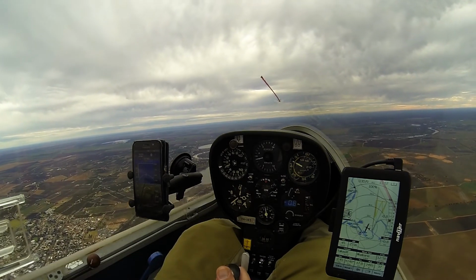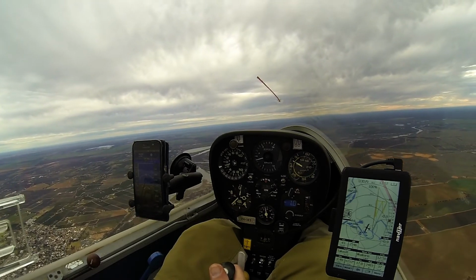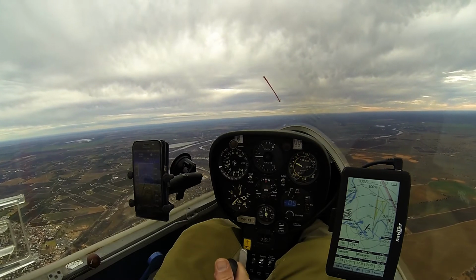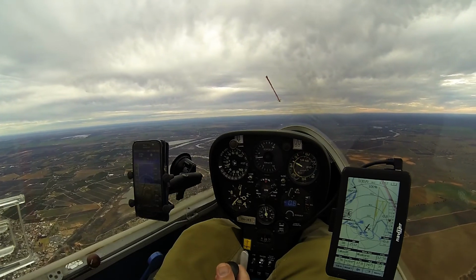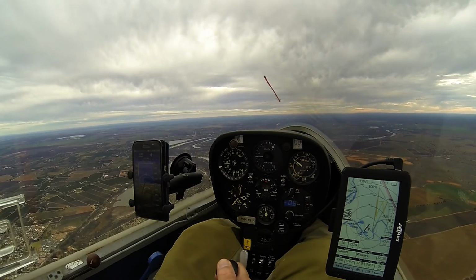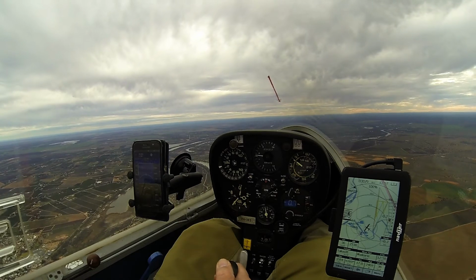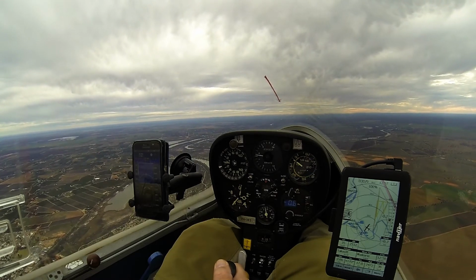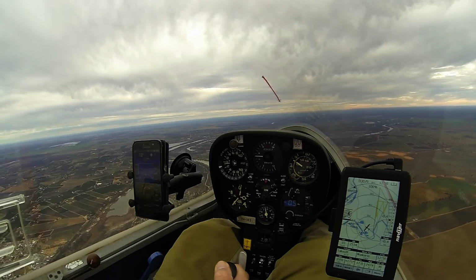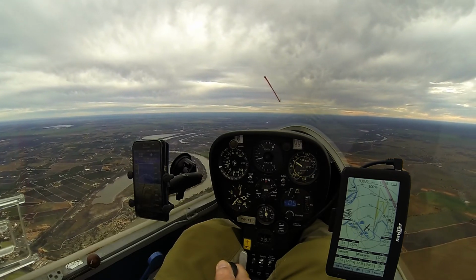Copy traffic. This is Echo Quebec Lima. Are you still in orbit and wait for your joining before the joining to Waikerie aerodrome? Waikerie. I think you should have enough time. It'll be about probably 5 minutes or 8 minutes before I'll be joining downwind, so we should be right. But I'm just at 2,600 feet, essentially over the river north of the township.